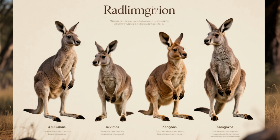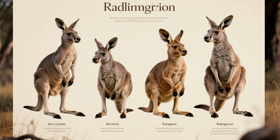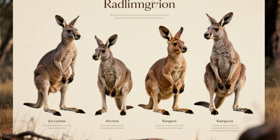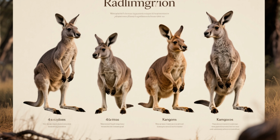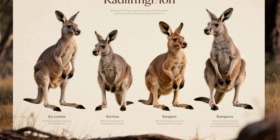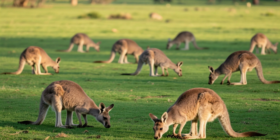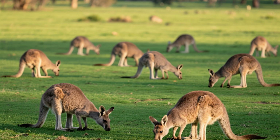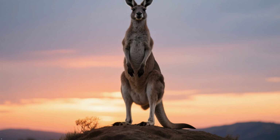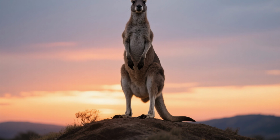There are 4 large, recognized species of kangaroo. The red kangaroo, the largest marsupial on Earth, famous for its magnificent size. The eastern grey kangaroo, the western grey kangaroo, and the Antilopine kangaroo. Today, thanks to effective and sustainable land management, kangaroo populations are robust across Australia. They are not just an iconic symbol of the land. They are a dominant, foundational species.